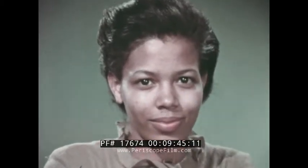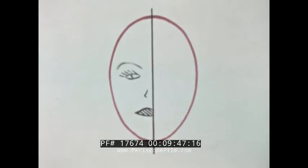Regardless of the type of face, the very young teenager requires little or no makeup at all. If a foundation base is necessary, carefully choose it to match one's own skin tones.